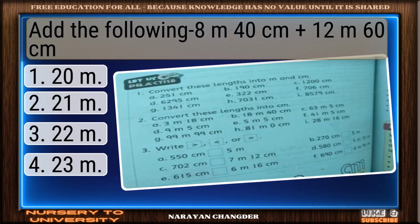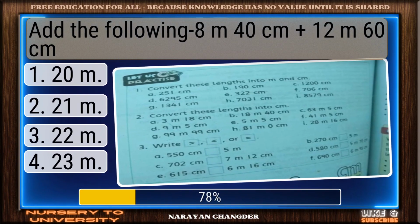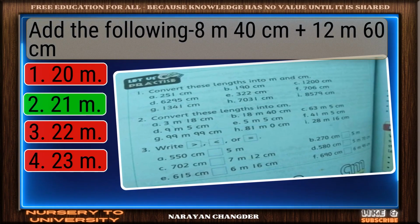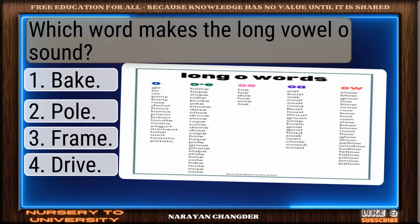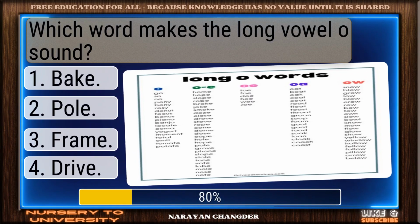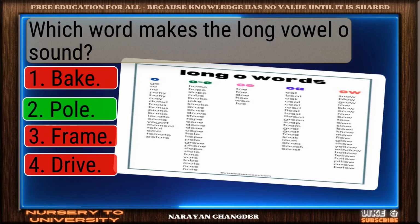Add the following 8m 40 cm plus 12m 60 cm. Well done, 21 m is the right choice. Which word makes the long vowel O sound? Perfect. Pole is the correct choice.